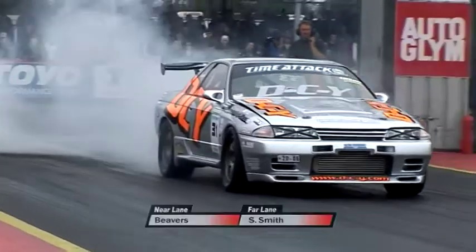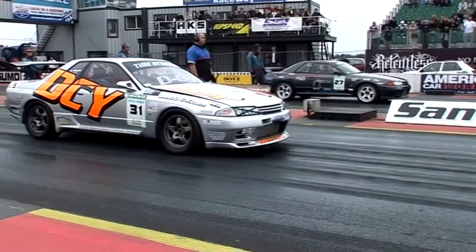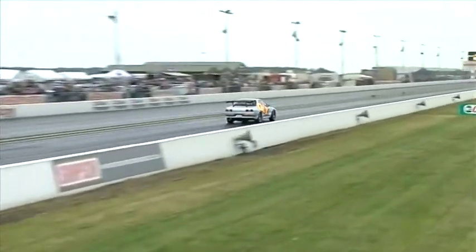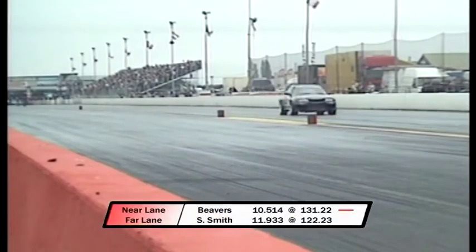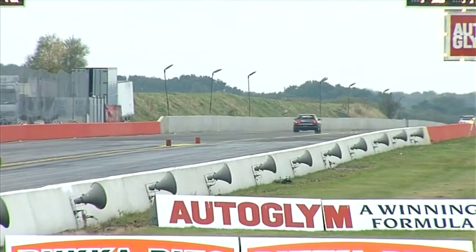We've not seen a great deal of George Beavers this year from DCY cars. He's been concentrating on time attack. And in fact, there's a time attack sticker on the car in the other lane. That is Shane Smith. Well, we're not going to see a great deal more of Shane either, because the DCY car powers on through at the top end and takes the win with a 10.51.